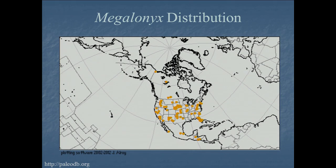And it was very, very widely distributed. So we have found Megalonyx specimens from all the way down in Central America to all the way up to the Arctic. So it was going all over the place. It was living during a time of lots and lots of climate change, so you had glaciers coming in and coming out. It would have been moving along with the climate, but it was very, very widespread.